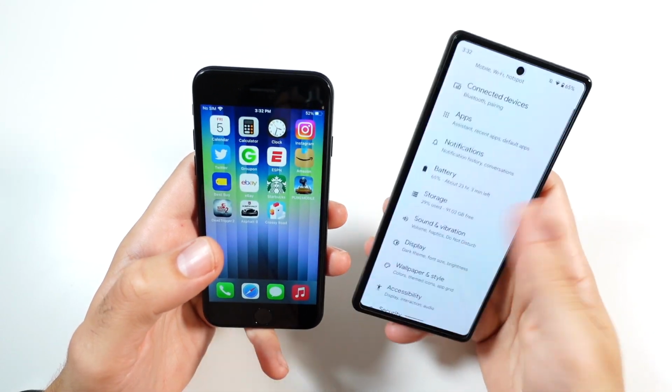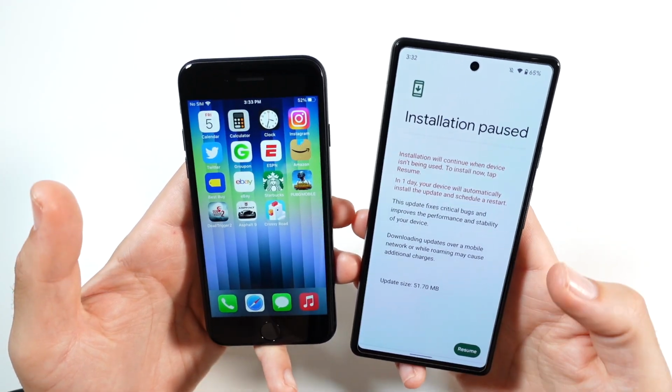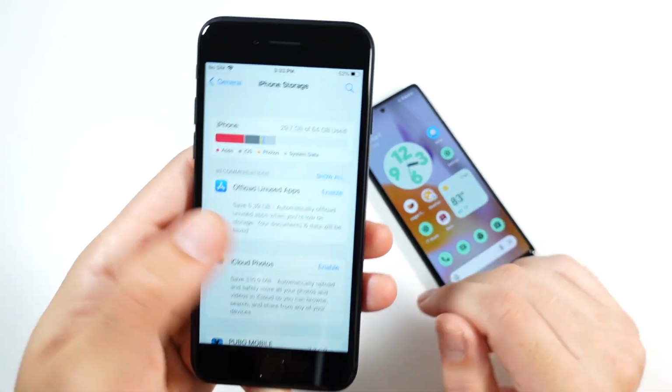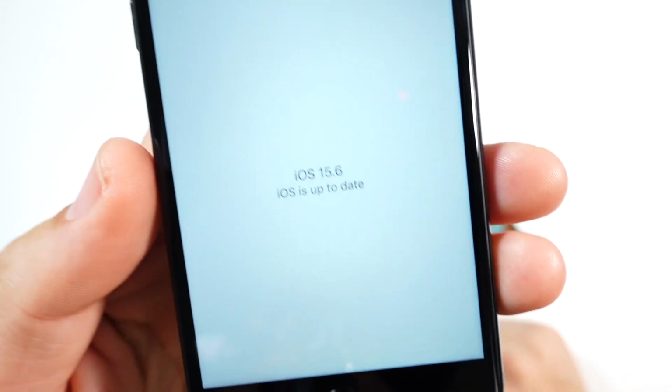software updates. The Pixel actually already has seen a software update since I got it. It's already getting another one, it looks like. So you do get updates pretty quick on the Pixel. The iPhone SE gets all the same updates you'll get on the 13 Pro Max, the 13 Pro, the 14 series. It's getting all those updates. It's on 15.6 right now.